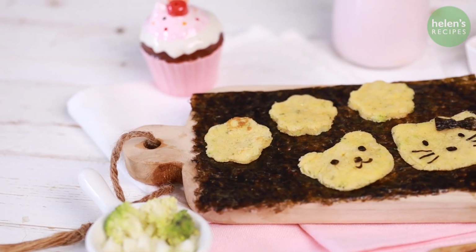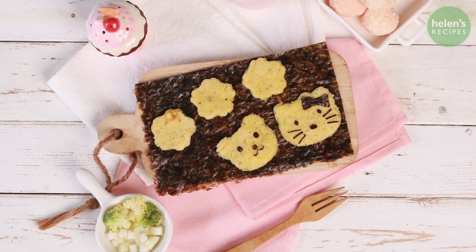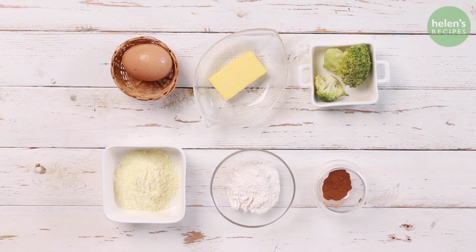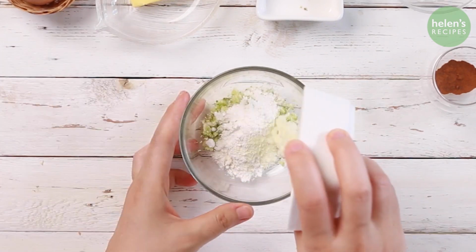One more healthy and nutritious snack is this broccoli pancake, which you can trim into cute shapes. You will need some broccoli, butter, 1 egg, 3 tablespoons of milk powder, a tablespoon of all-purpose flour, and a pinch of cinnamon powder. Finely mince the broccoli and combine in a bowl with the all-purpose flour, milk powder, and egg.